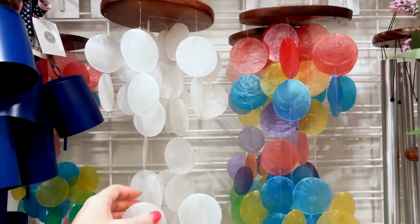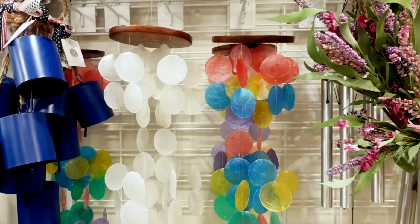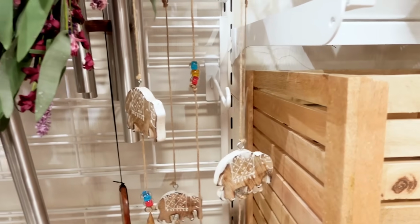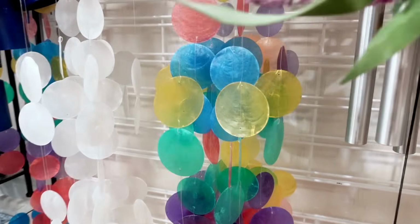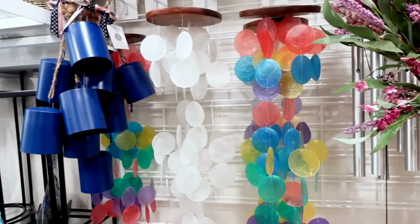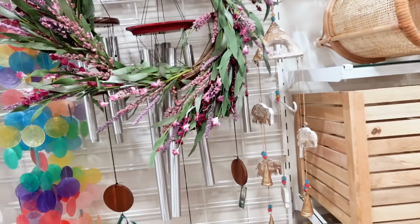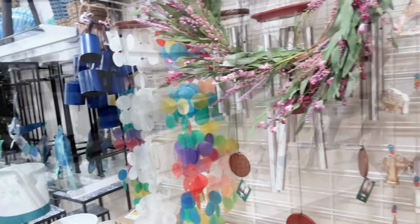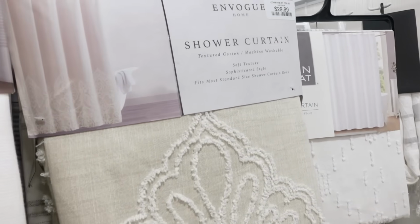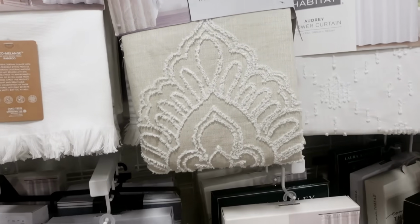So they have their wind chimes, and I love wind chimes. I love what they sound like when they just blow in the wind. I have them all over my yard, but look at these ones with the elephants. I love those, but they don't even have a price tag on any of these. Oh, $25. What the hell? Am I that cheap? I feel like that's a lot of money. $25, that's crazy. Here's a fun fact about me. I love shower curtains. This one's my favorite right now, but it's $30. And I don't want to spend $30 on a shower curtain.